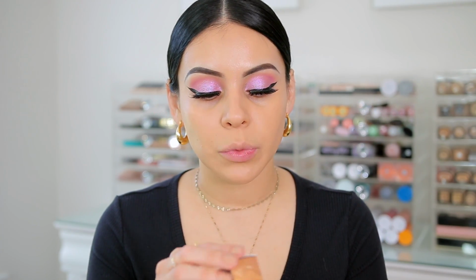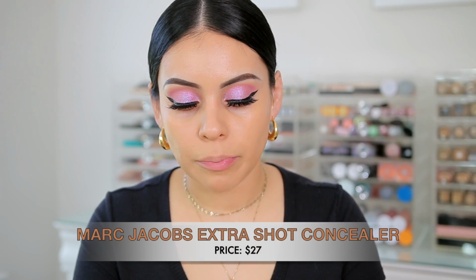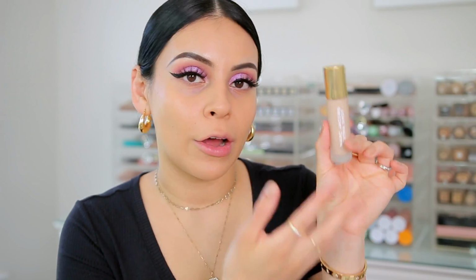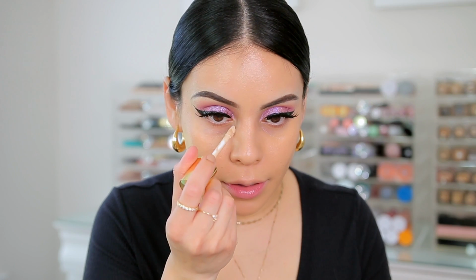I actually got this one from Marc Jacobs. This is the Extra Shot Caffeine Concealer and Foundation, which is actually really interesting. I got this one in light 150. This thing is huge, but if you think about it as a foundation, it's a good size. And if you think about it as a concealer, it's huge. It's like perspective.